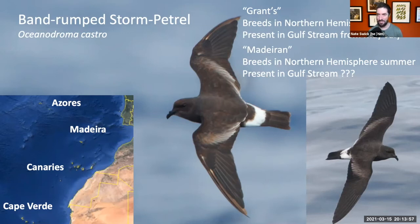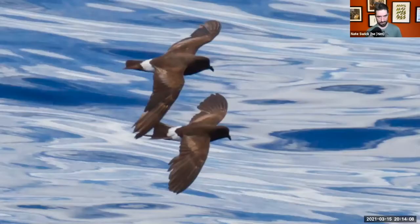And we have to try and figure out. The birds know, the birds can tell each other apart. We can't do it. But it's a really neat puzzle to try and unravel when you are out on the Gulf Stream. And band-rumped storm petrel is a great way to tour it. Now, you might think band-rumped storm petrel and Wilson's storm petrel look very similar. They do, in fact, have a kind of classic storm petrel look, all dark with a white rump.